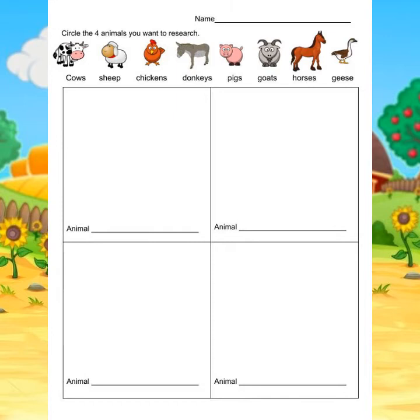Once you get your name on the top, the next thing the handout says is circle the 4 animals you want to research. So we have cows, sheep, chickens, donkeys, pigs, goats, horses, and geese. I want you to pick 4 of those animals and circle them.